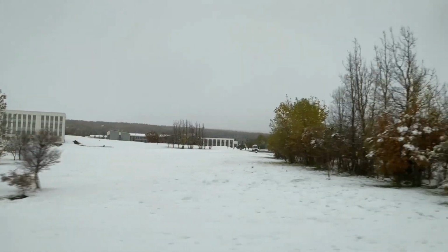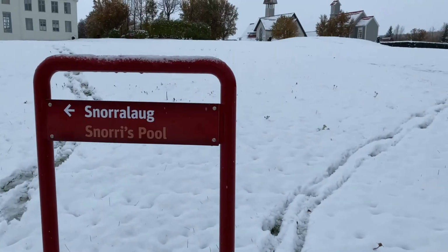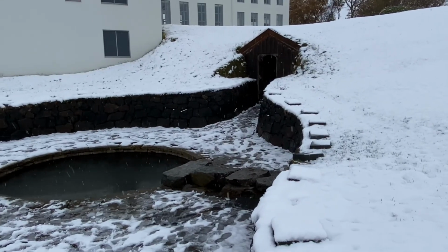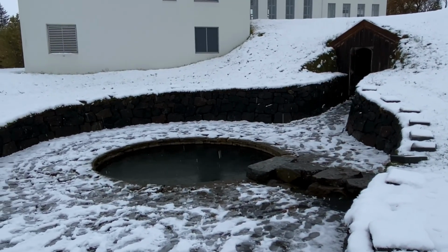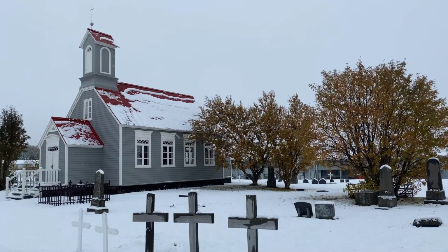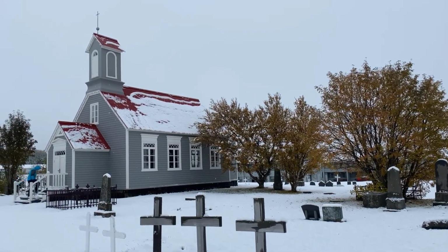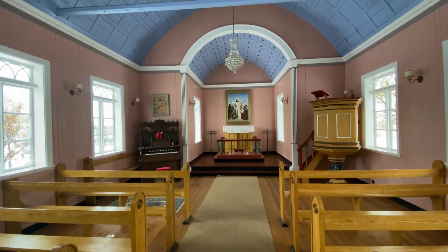Snorri built his home here, including a pool fed by the Skrifla hot spring. He dug an underground path from his home to the pool so that he did not have to walk outside in the cold and snow. The reconstructed pool and minimal access to the underground tunnel are still available to visit. There is a statue in his honor, and the church in town is also his final resting place. You can find his gravesite on the property. The church is small, but it is traditional to most churches found in Iceland.